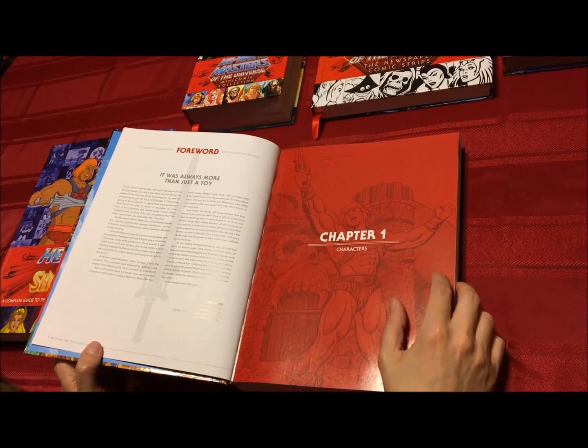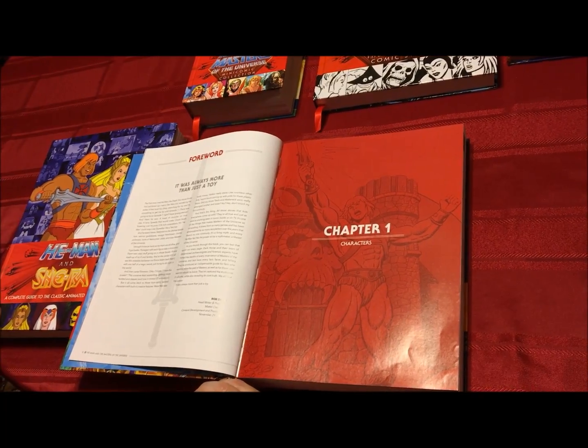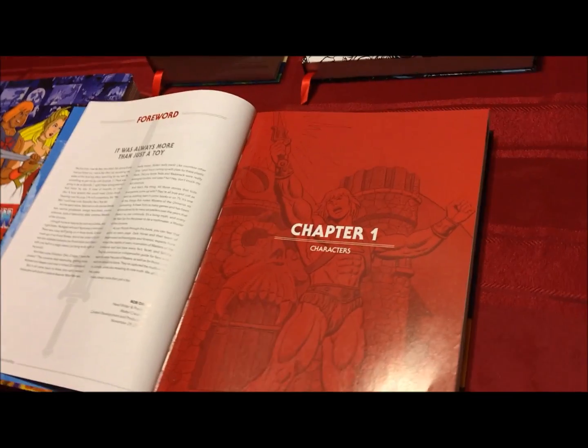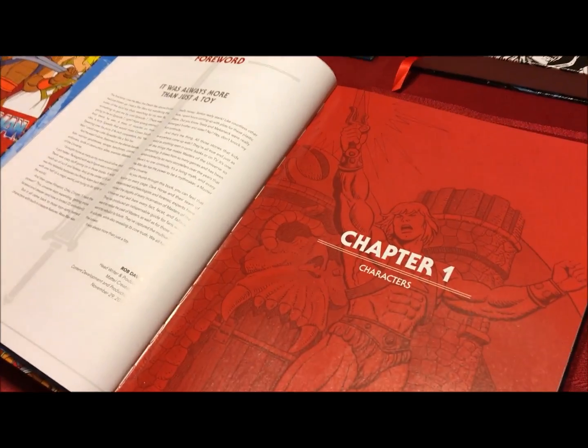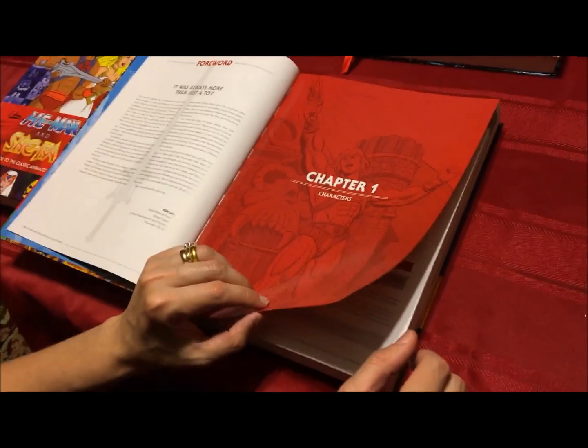The foreword was written by Rob David, who was wonderful. Rob David works for Mattel. He is the head writer at Mattel and writes the Masters of the Universe comics from DC. Rob is a fantastic guy. He wrote the foreword here, so thanks, Rob, for doing that. And then we're going to dive in.